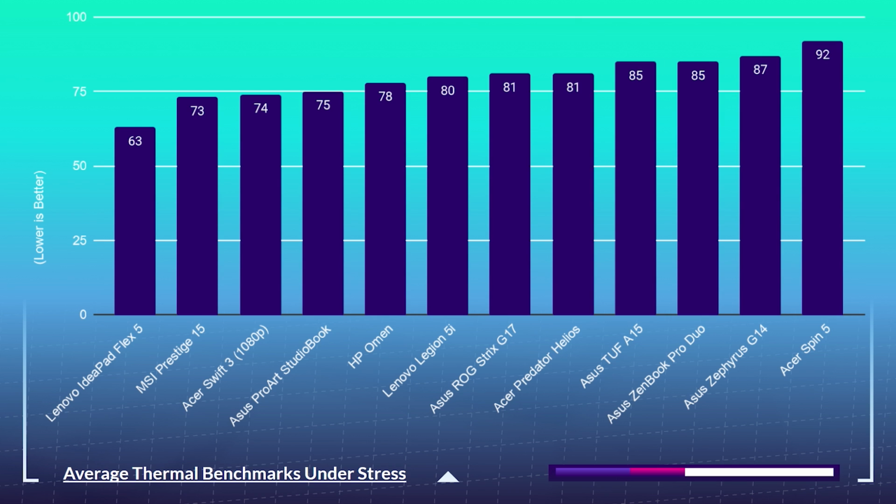All right, and for the thermal, so these are the average thermal benchmarks under stress as the computer has stabilized. So you'll obviously see peaks in thermal temperatures, and then as the fans kick on and the thermal cooling starts to take place, it'll pull the temperatures down and stabilize them. So these are the stabilized temperatures.